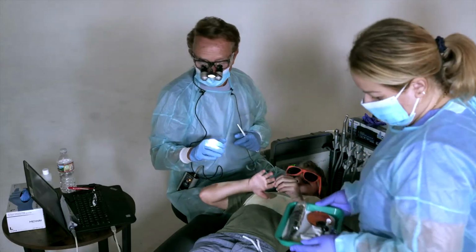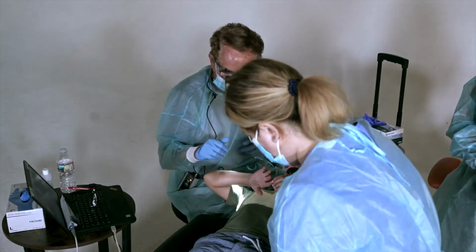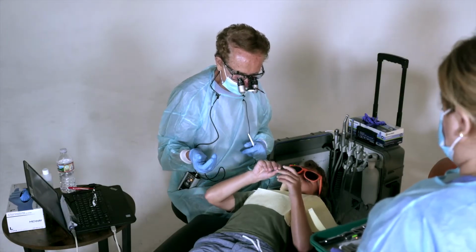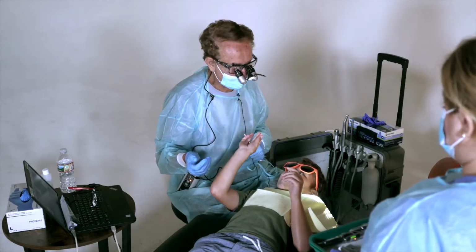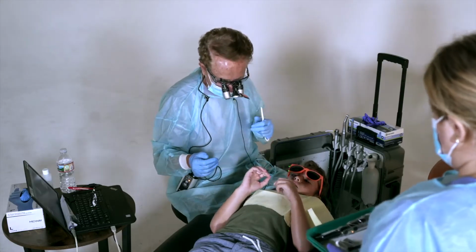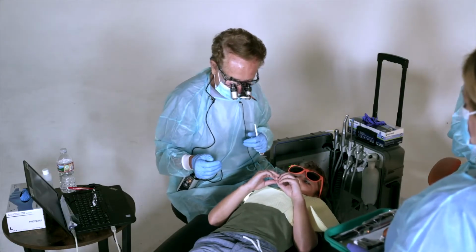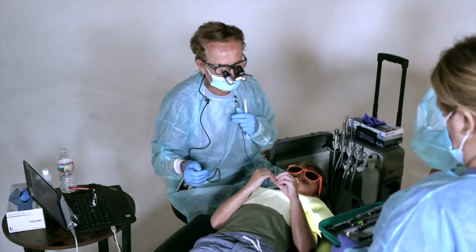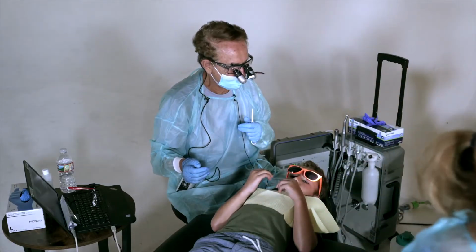Okay. So now that I've shown Carter that a flowable syringe is not an injection, it's nothing to be afraid of, it's not a needle, I'm going to ask Irene if she'll give me the treatment plan that I gave her for Carter.